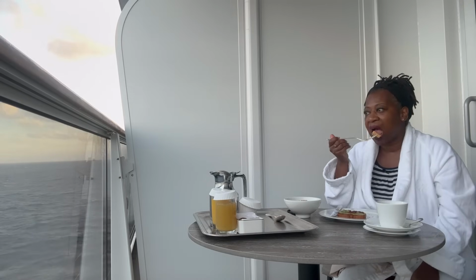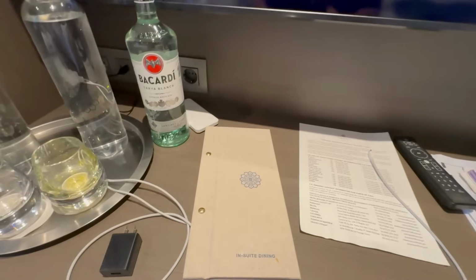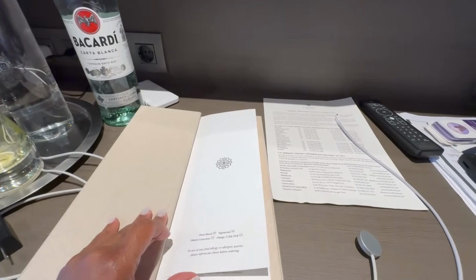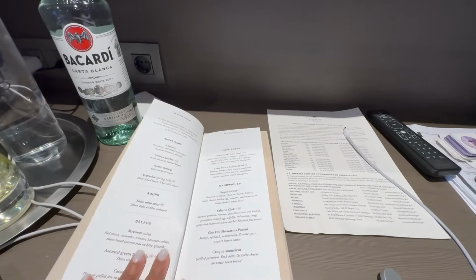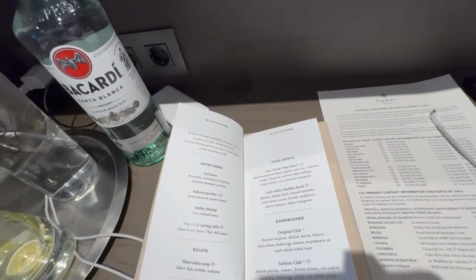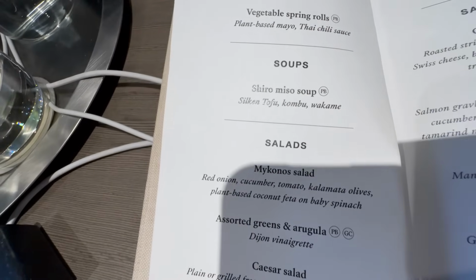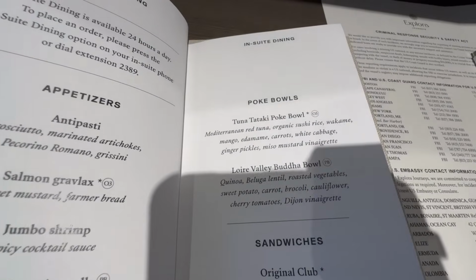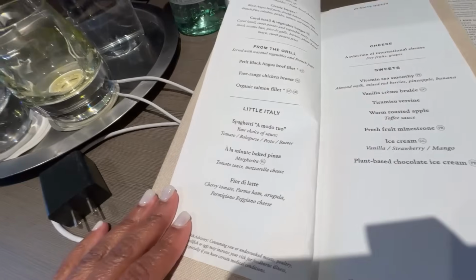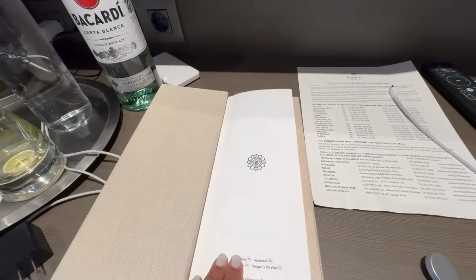So heavenly. EXPLORA Journeys included in-suite dining for lunch and dinner is extensive as well. Check this out. I loved the in-suite dining. Of course, everything's included, so there is no upcharge, though you do still want to tip the server who brings your room service. It is optional, up to you, but it's a good idea. This is like a regular dinner menu: appetizers, soups and salads, poke bowls, sandwiches, burgers, pasta, steak, and even dessert. So this is like a full dinner menu.